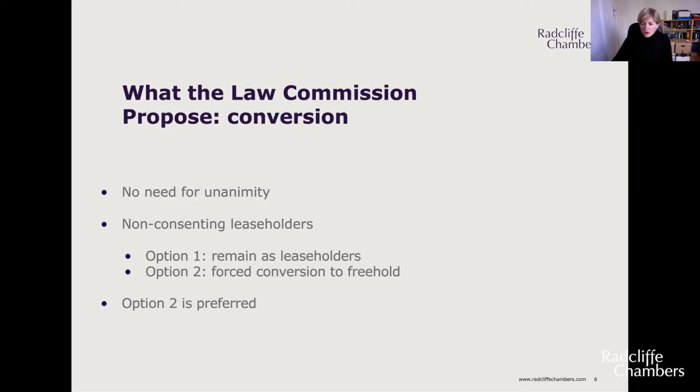The other point on unanimity, the Law Commission say that we should only require the consent of 50% of leaseholders. So again, very similar to the collective freehold acquisition provisions. And we know that that's already difficult enough to achieve in some circumstances. So you can imagine if you put it any higher than 50%, we're probably just going to be in the same pickle that we are now.